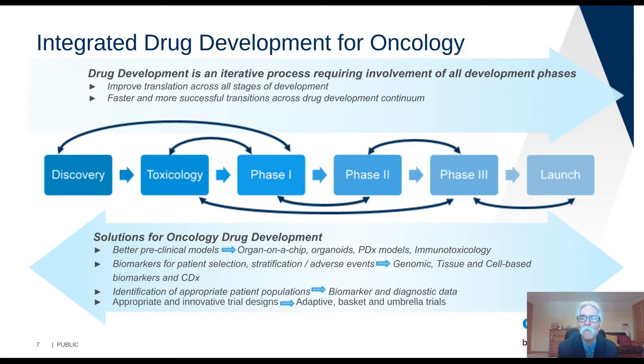For oncology, we're finding a variety of things that are helping to facilitate that. We are looking at and approaching different ways to look at preclinical assessments, better preclinical models, complementary preclinical models, patient-derived xenografts. We're looking at organoids, organs on a chip as a way to complement those traditional toxicology studies and mechanism of action studies that were often done in animals and non-human primates.